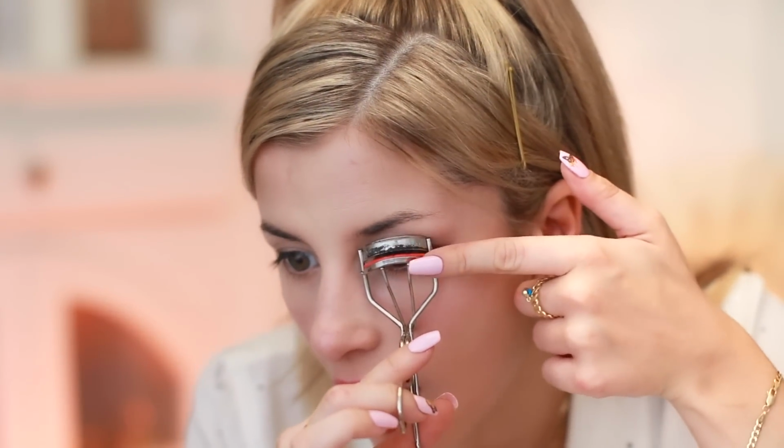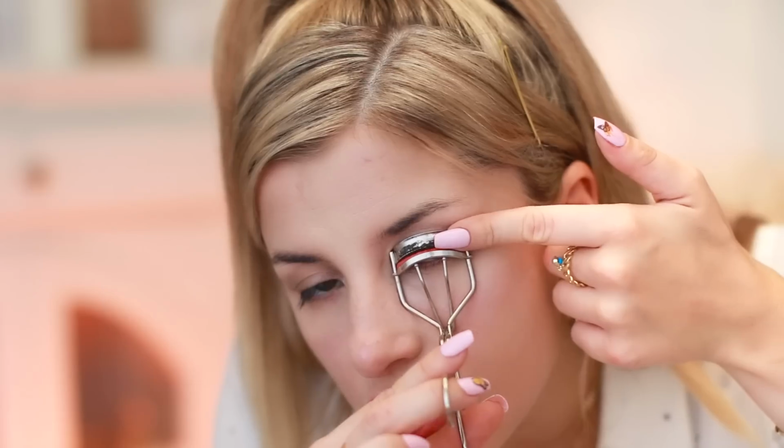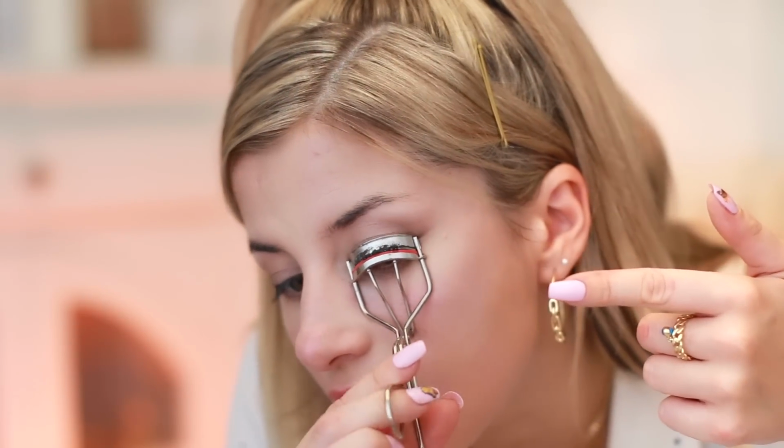Now we're going to curl the eyelashes, and I have a lot of straight lashes here. So I make sure that I really catch the sides of it, so I don't have lashes down, because I'm really trying to go for that cat eye. So if you have straight lashes, especially right here, like for some reason my lashes just go down right here. So I just really try to get those corner lashes in before I curl, so I don't have that downward lash, even when I put my falsies in there.